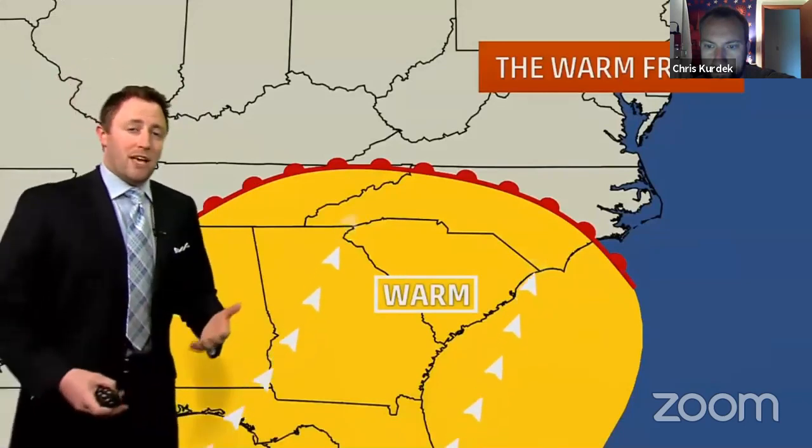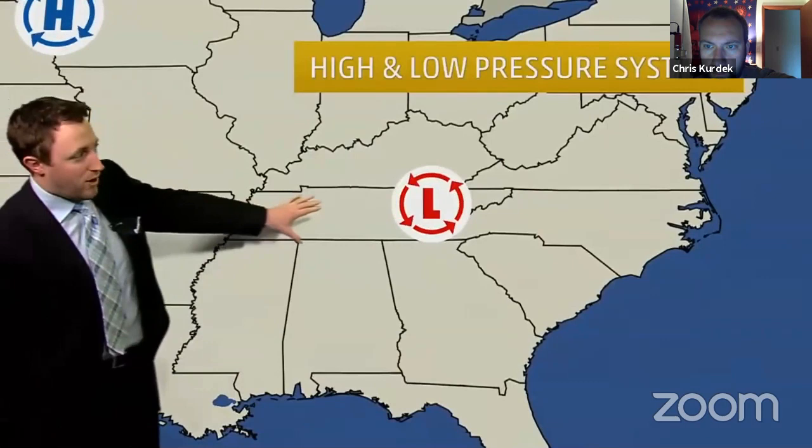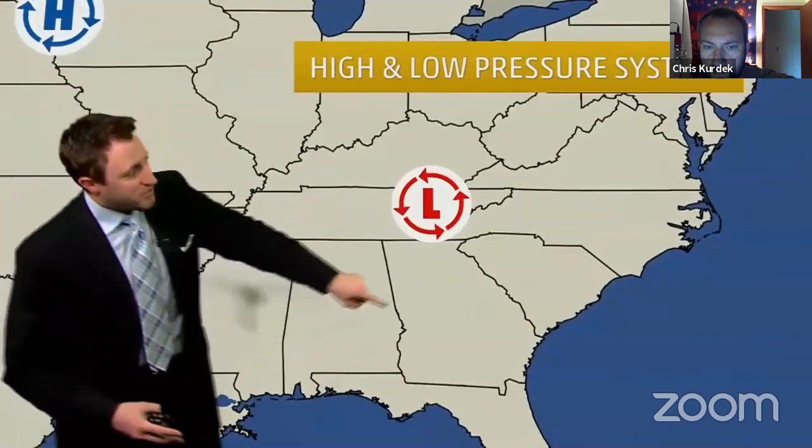Now, when we start adding in things like pressure systems, we have a low pressure system right here. Air around a low pressure system moves counterclockwise and inward. So this is a very good point too: it depends on what side of this low pressure system you're on whether you'll be getting warmer or colder air.